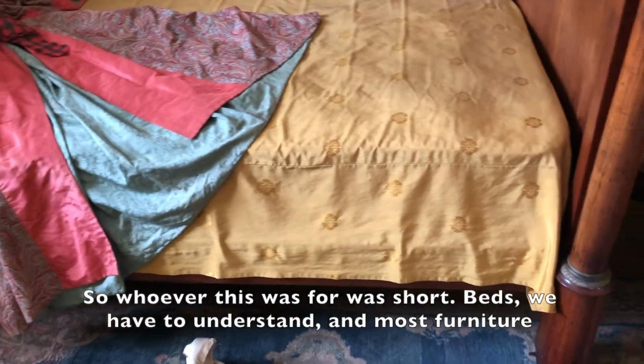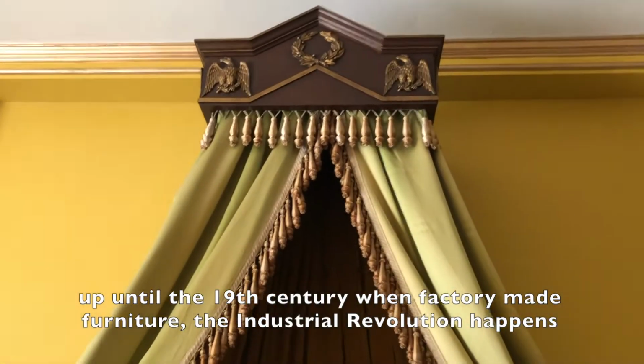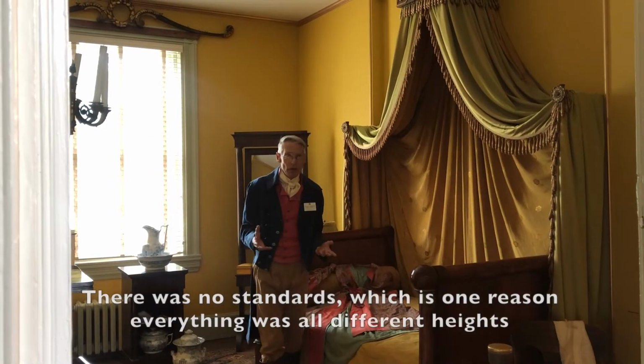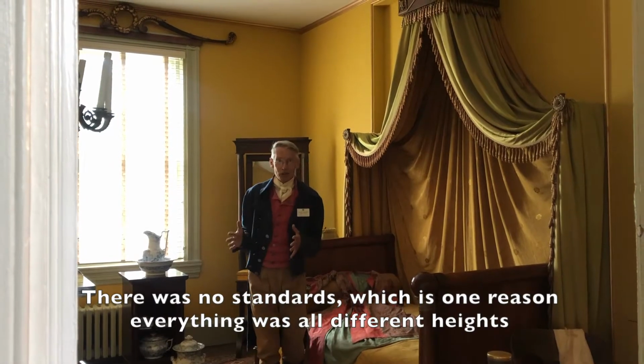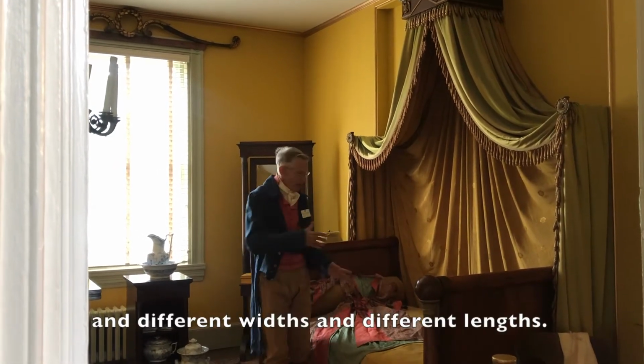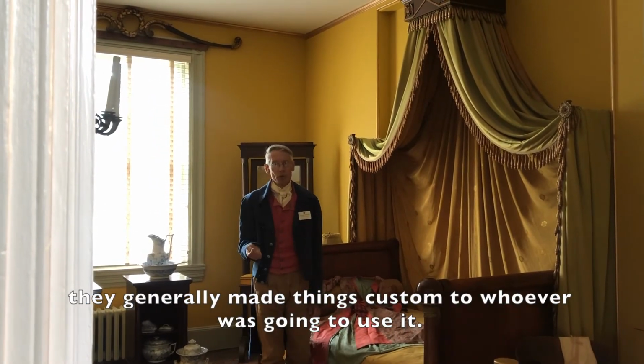Beds, we have to understand, and most furniture, up until the 19th century, when factory-made furniture, the Industrial Revolution happens, there were no standards, which is one reason everything was all different heights and different widths and different lengths. They generally made things custom to whoever was going to use it.